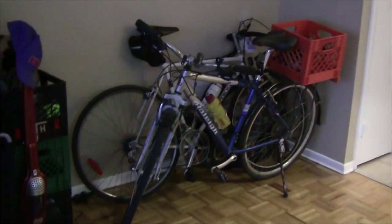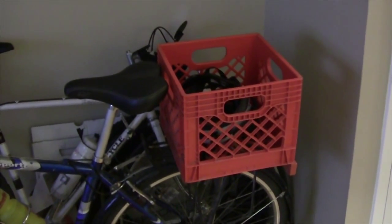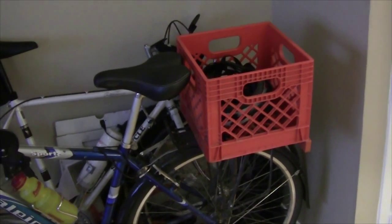Right near the entranceway is where I keep 2 of my bikes. This Rally sport bike here is the one that I primarily use for getting to and from work. It's got a milk crate on the back for keeping my clothes in and my lunch and stuff, and some tools just to get me back and forth to work.